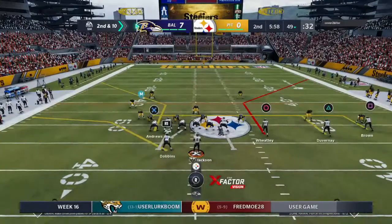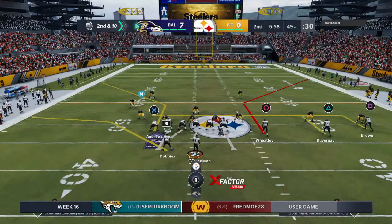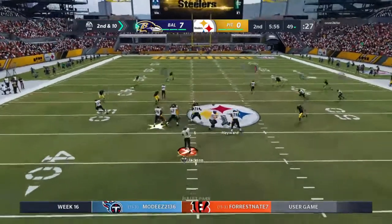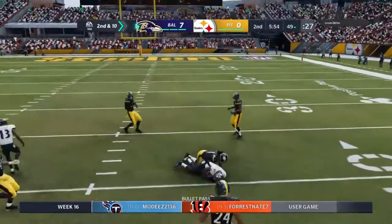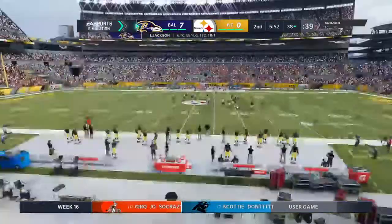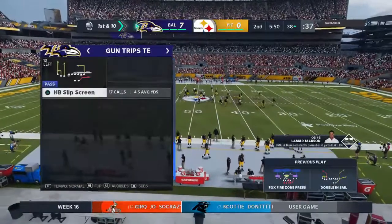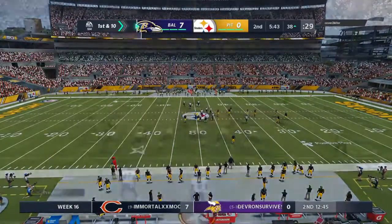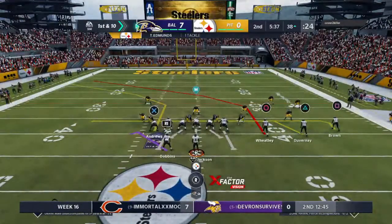An incomplete pass on 1st down. That leads to a 2nd and 10. To throw again, Jackson. And this time he's got the hook up. It's complete. And they're going to have themselves another 1st down as the tackle's made at the Steelers' 38-yard line. And the Raven 1st down.